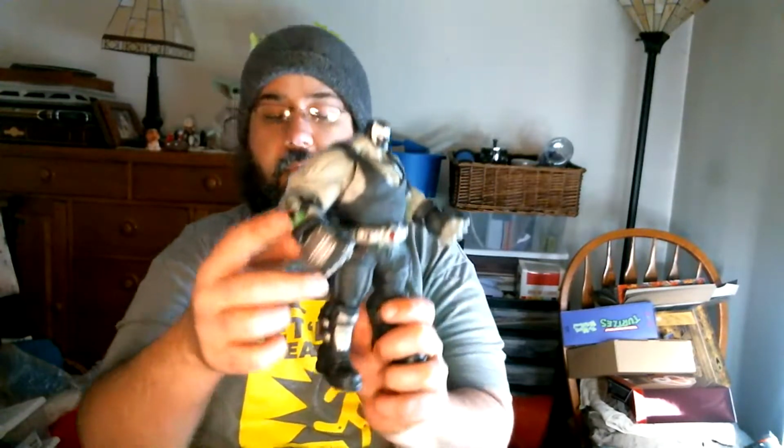The texture on the tank top is really good. I actually thought in the package it was fabric, soft goods. I had to take it out to realize that it wasn't. The colors on him really stand out. I think that's the really fun part. He's all black and white, and the belt, his eyes, the Venom on here really kind of pop on this black and white look for him.